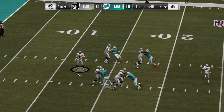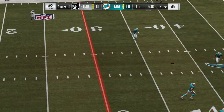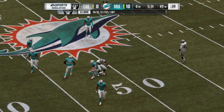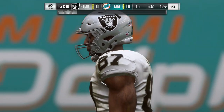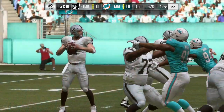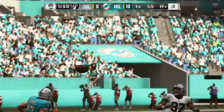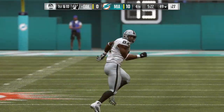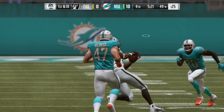Now Carr, gotta have this one. And he finds Cook. And he takes this one just shy of midfield all the way to the 49. The time to pull out the stops is now, and they convert there on 4th down. Even though this offense doesn't have a single point to its name, they're not totally out of this game yet. A touchdown here, they could be in business.